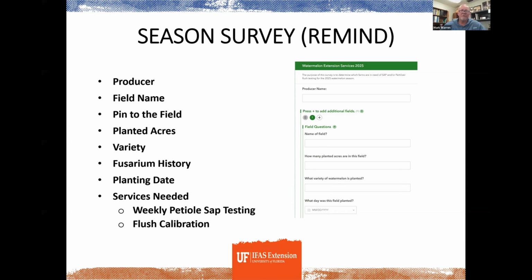So we're doing quite a few farms, and that's what I'm going to talk to you about: how we're maintaining some of that data and what we're getting out of it. First, we've started a survey that we send out to our local producers, just to find out who's interested in what resources. So we get the farmer name, the field name, and we try to get a pin to the field location. We're using Survey123, which is an ArcGIS tool that we can use to put a survey together.